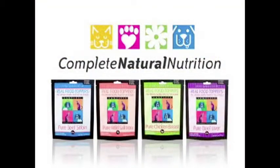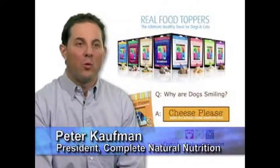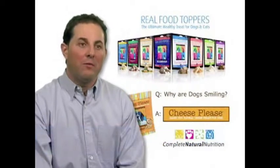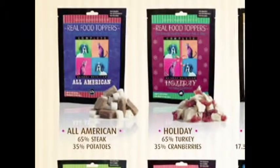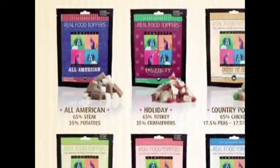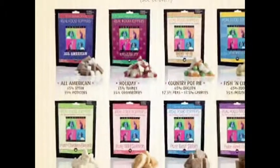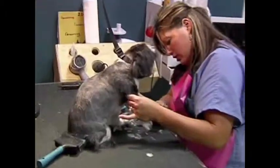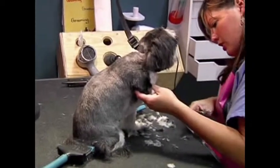Complete Natural Nutrition was founded close to 3 years ago. Our company is focused on being the world's healthiest treat company. And we've brought to the marketplace a line of treats that is focused on using 1, 2, or 3 ingredients. At Complete Natural Nutrition, our target market are pet parents who want the very best.